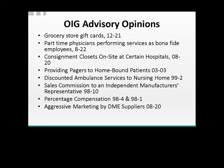The OIG found that although technically a violation of the anti-kickback statute, they would not impose a penalty since the compensation was at fair market value. Percentage compensation. There are actually two advisory opinions here.